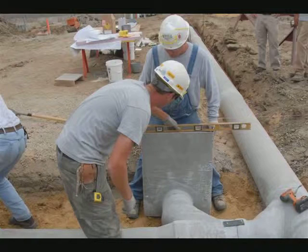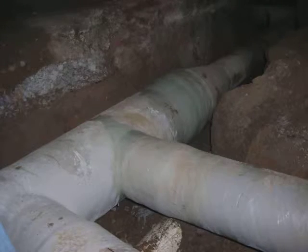Did you find any leaks in the fiberglass duct system? There were a few times we found a few. That's why we did not backfill before we pressure tested, so we could get at all those joints.